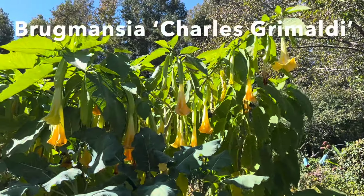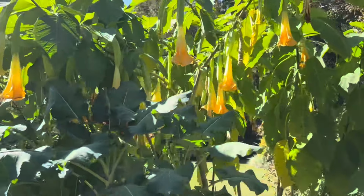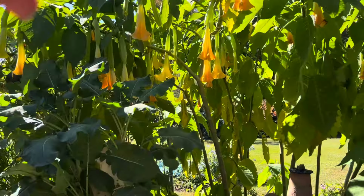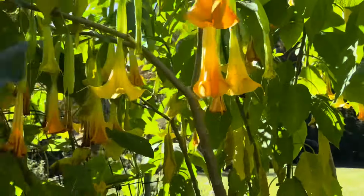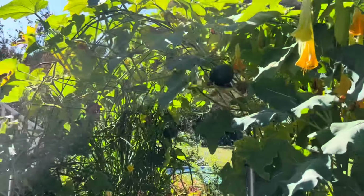So without further ado, let me turn this camera around and give you a view of all that's growing here in my back gardens. Well, we'll start right here on the back porch, and the Charles Grimaldi Brugmansia has been absolutely spectacular. See, there's a lot of flowers that are kind of coming to an end, but there's still lots of fresh new flowers opening, and this is super fragrant right at dusk, which is far too early nowadays.